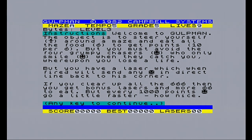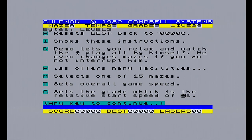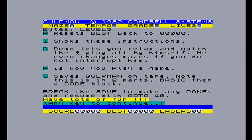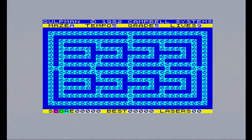Anyway, okay, objective: Gulp Man steering himself around the maze, eat the food, gather points, avoid those, and when they're smiling, you can eat them. Right, usual thing. M selects one of the things. Multi-menus. Demo, reset, playing a character, okay, that's fine, have lots of fun. P to play. Oh, so you get different things as well. Oh, God. Oh, we've got a laser, though. Where are we? There we are. So this is us.